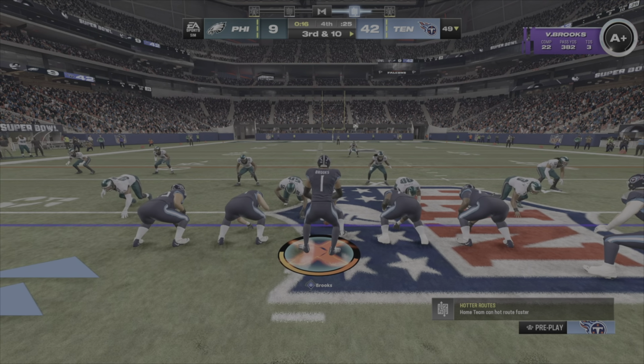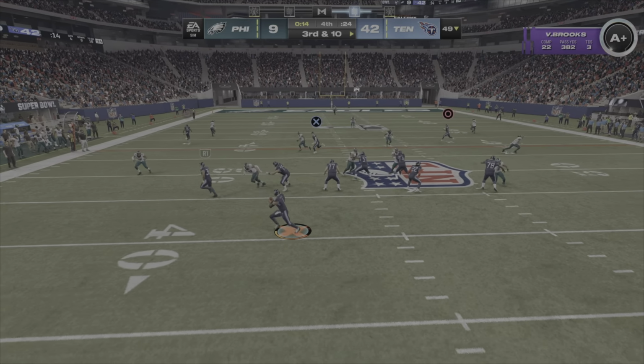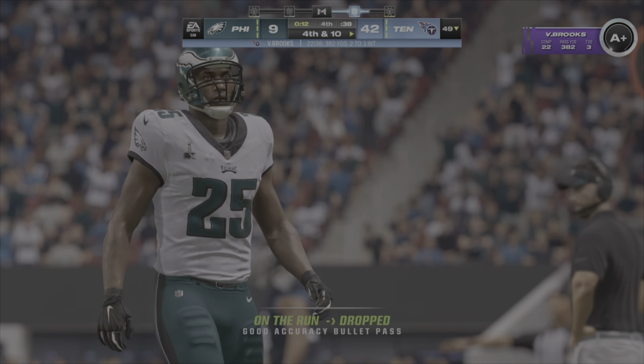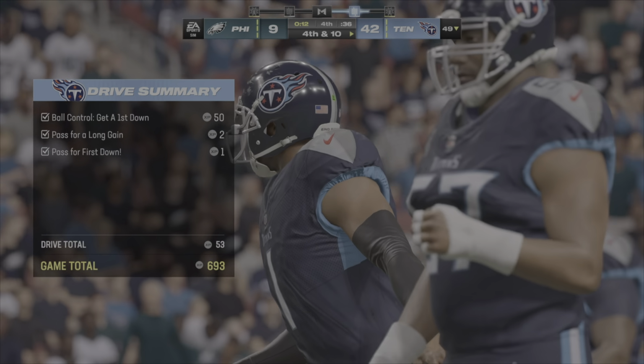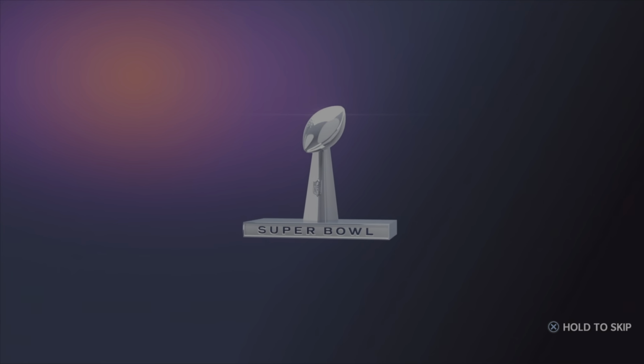Now they face a third and 10 after back-to-back incompletions. Off play action, Brooks, and that's going to be incomplete. 12 seconds left. I don't care. I won the Super Bowl. You guys lost. It doesn't matter. Those ones with a little bit of pace on them.